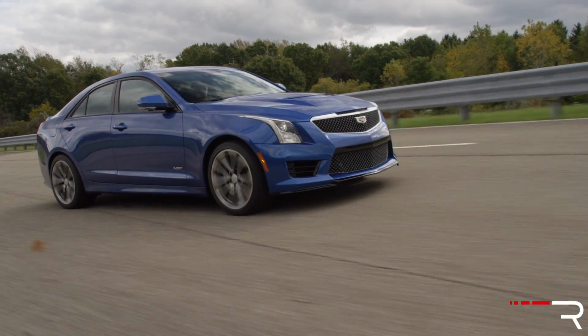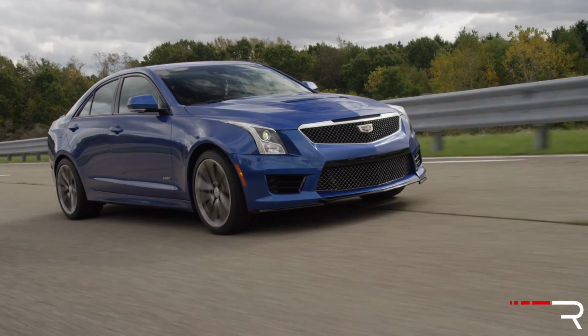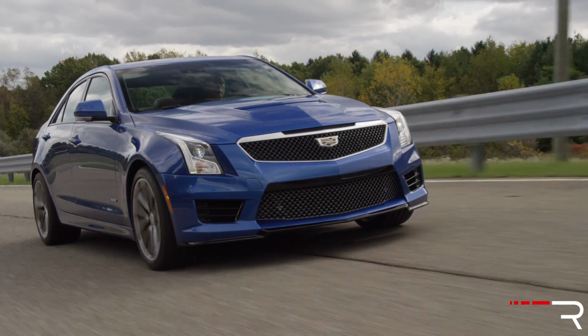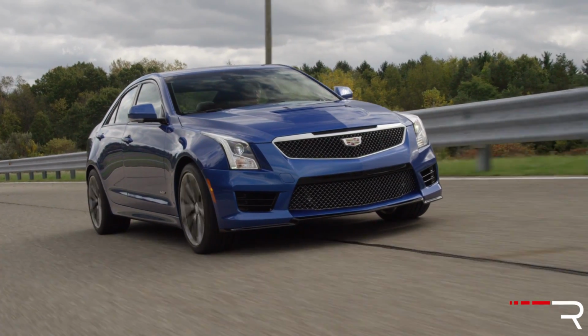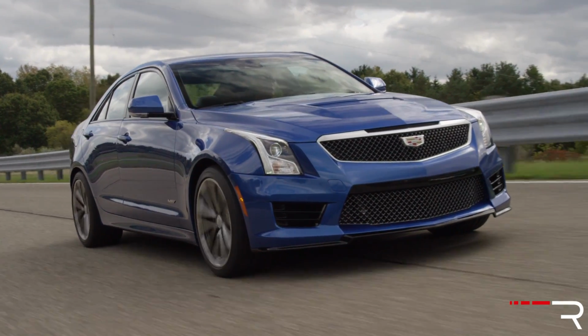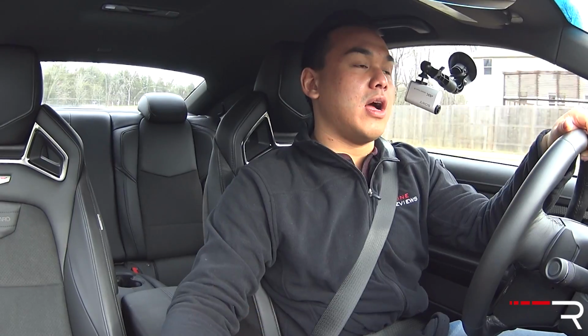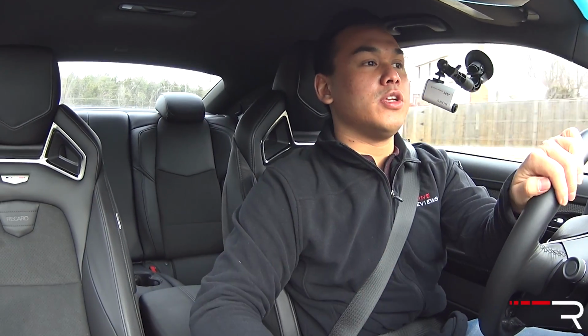Anyways, I hope you guys have enjoyed my overview of this 2016 Cadillac ATS-V. If you're in the market for a high-performance track toy that you can use as your luxury daily driver, I'd be sure to check this one out as well. It's definitely one of the best driving cars in the segment, even though it doesn't offer an interior that's up to par. But really, that's up to you.